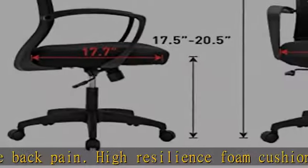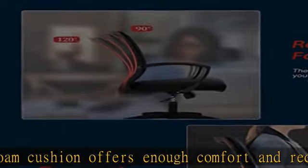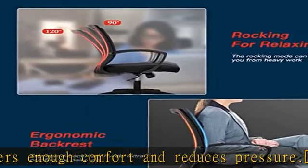Well padded seat office chair. High density new sponge, good elastic and sitting a long time with no deformation. It helps promote a comfortable seated position.